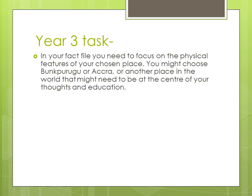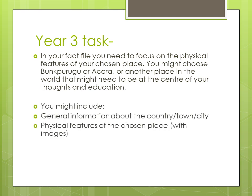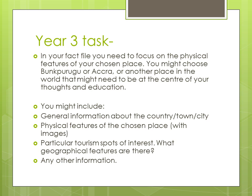So the Year 3 task, you mainly just need to focus on the physical features, so the naturally occurring features of that place. So you might choose Bunkpurugu or Accra, or just another place that you think is important to you. So here are some of the things that you might want to include in your fact file. Now it does say with images. That might be things that you find on the internet and you could print off maybe, or you could have a go at drawing some of those places or features that you can see. Completely up to you.